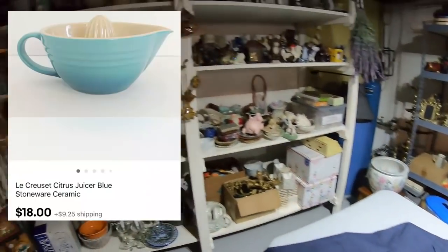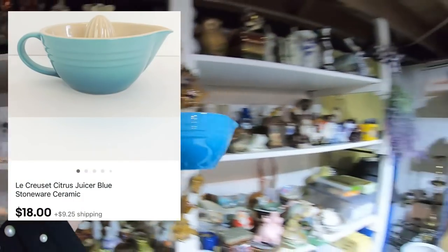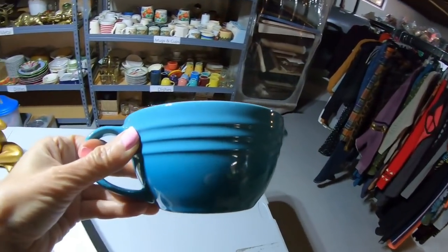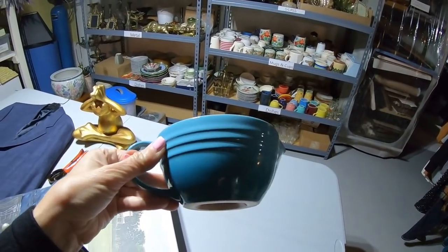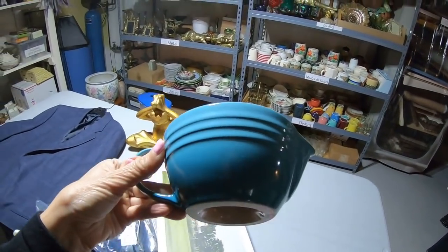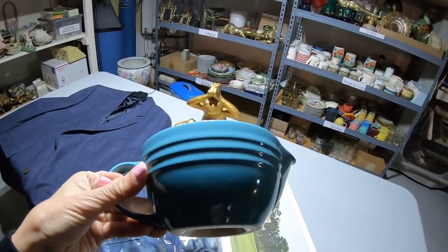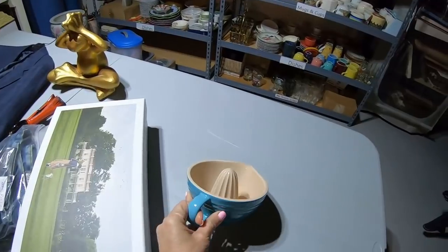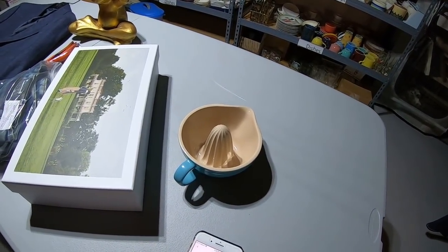Next item up, Le Creuset. I showed this on a recent video. This is the juicer. This is beautiful. I think this is Caribbean blue, but I don't think I put that in the title because I wasn't positive. So I'm trusting that the buyer who buys Le Creuset will know the colors of their pottery. Kind of reminds me of Fiestaware, how people know the colors of the pottery. And this sold for $18. I think I paid $3 for that. Okay, going the wrong way.